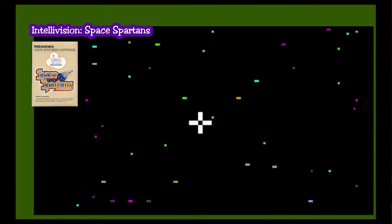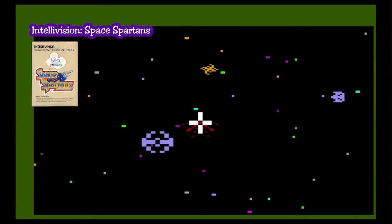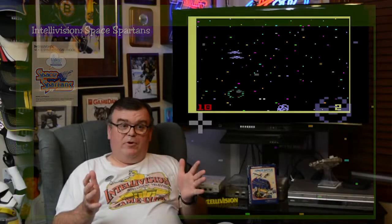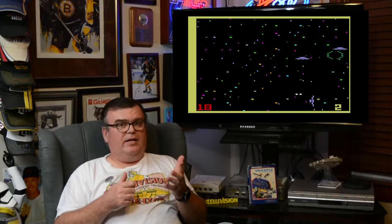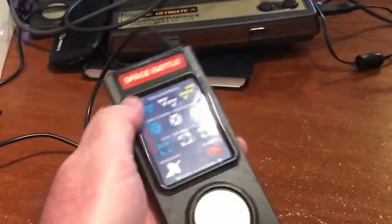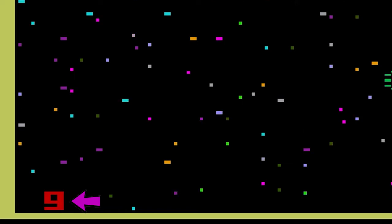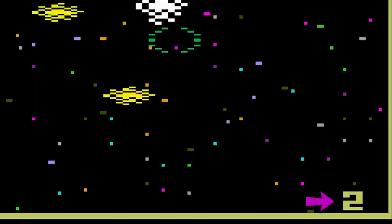This is a lot different than a lot of other space shooters, even other space shooters on the Intellivision. But I'll tell you this, it works very, very well. You aim your lasers, you move your gun sight using the directional disc, and you fire your lasers with any one of the 4 side buttons. The number of aliens left of that specific armada is shown in the lower left-hand corner, and the number of fighters that you have left of your squadron is shown in the lower right-hand corner.